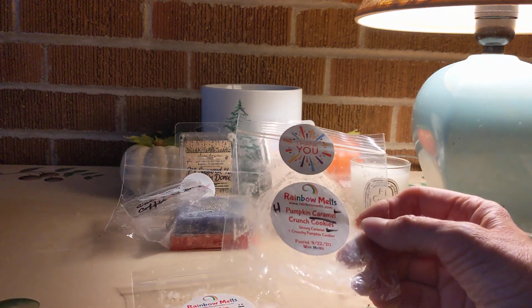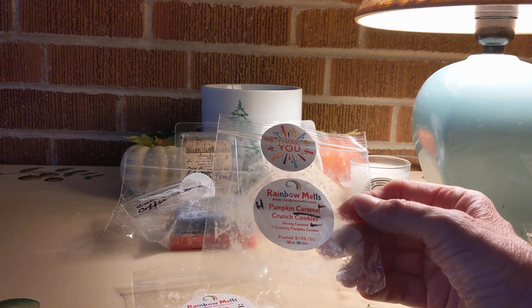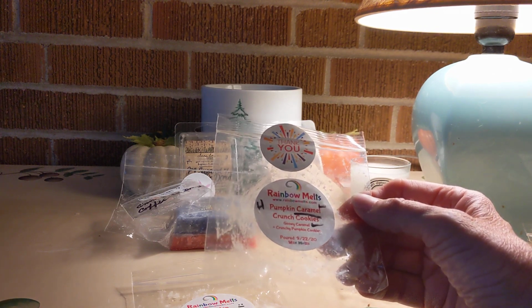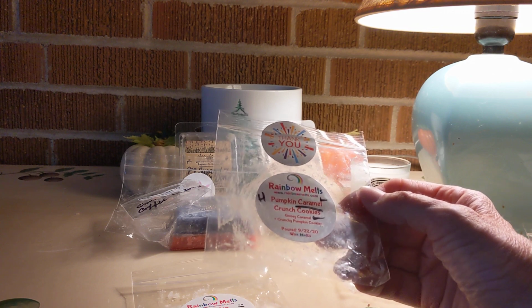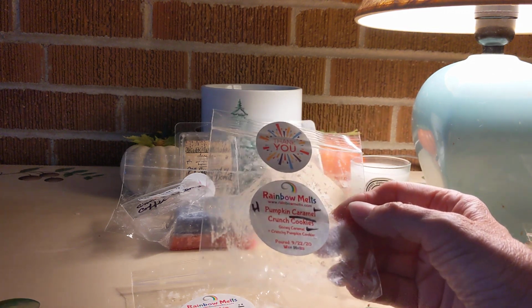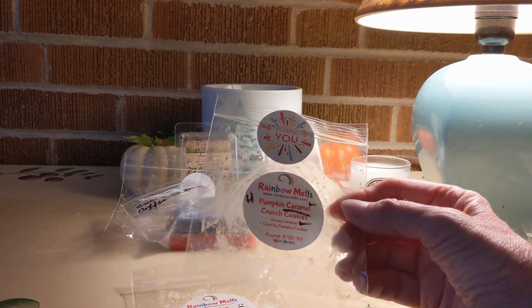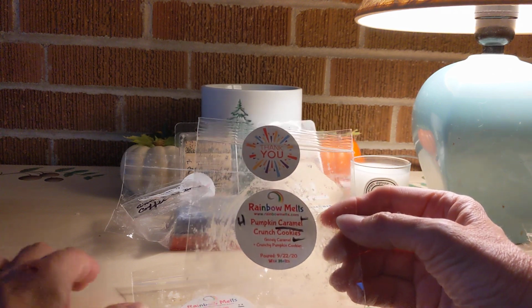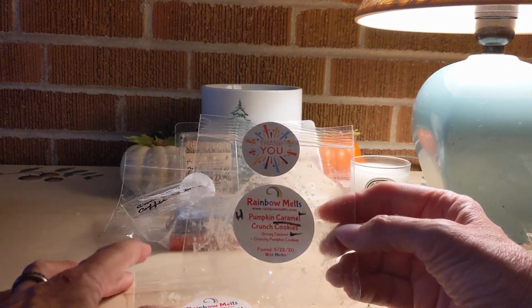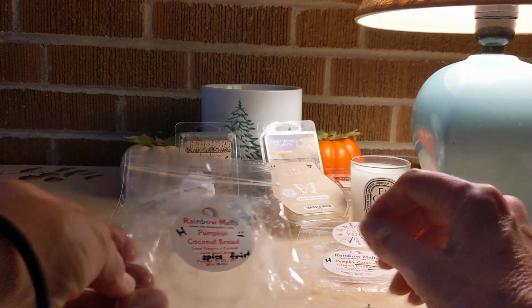Next up from Rainbow Melts, also from the pumpkin sampler, was pumpkin caramel crunch cookies, and this is described as gooey caramel and crunchy pumpkin cookies. Very strong, high throw. Now, I am not the biggest caramel fan in the world, but this was beautifully balanced, and I did enjoy the cookie note. I didn't let this go for more than 4 hours just because caramel and I are not the best of friends, but a beautiful melt.